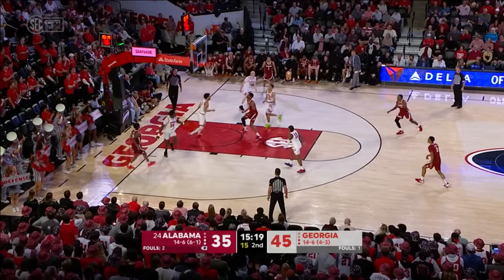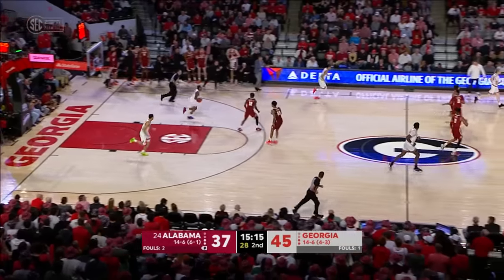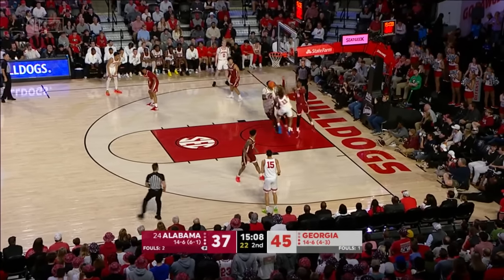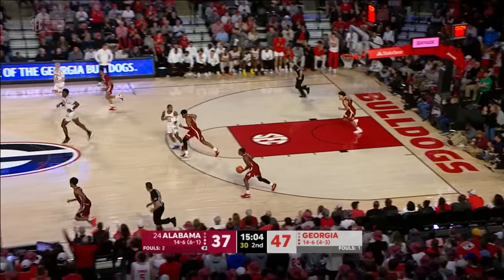How deep? Down the vomitory there? Yeah, right. Away from any harm. There's Estrada with the basket. So here comes Alabama. This has got the feeling of a grinded out type game. It's not going to be the 100 point pretty offensive game, but Georgia has an answer after the little Alabama run.